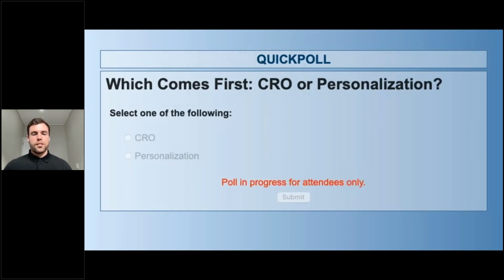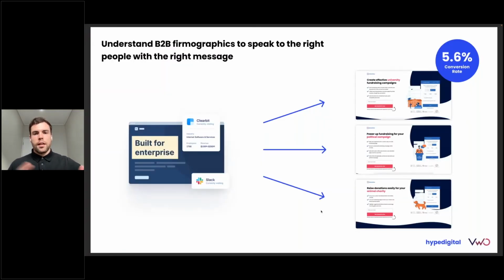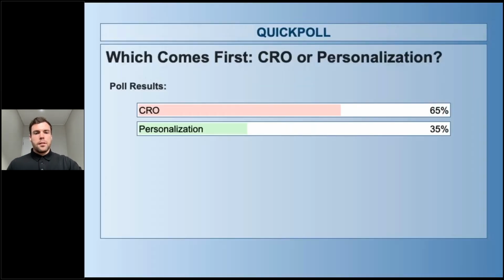So this is a really interesting question: chicken or the egg? Which comes first, CRO or personalization? As I mentioned earlier, CRO is a fairly new concept, but personalization is something we've started to play around with a lot more. But what we're trying to get at here is which one complements the other, and do you need one? Do you need both of them together, or can you just run one at a time?